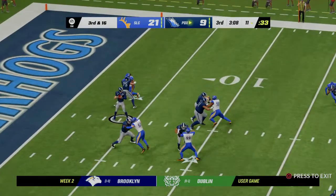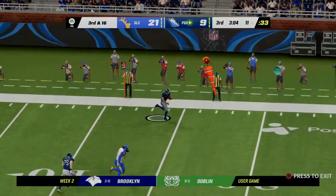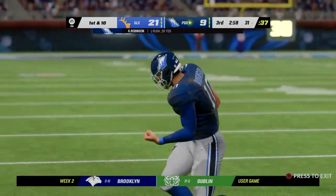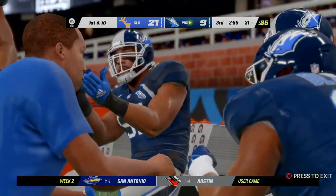Now a shotgun snap as they'll look to throw. Being chased out left. And he will slide to a stop. He does have the 1st down. That one a broken play, but it ends up being a good play. The scramble goes for 20.